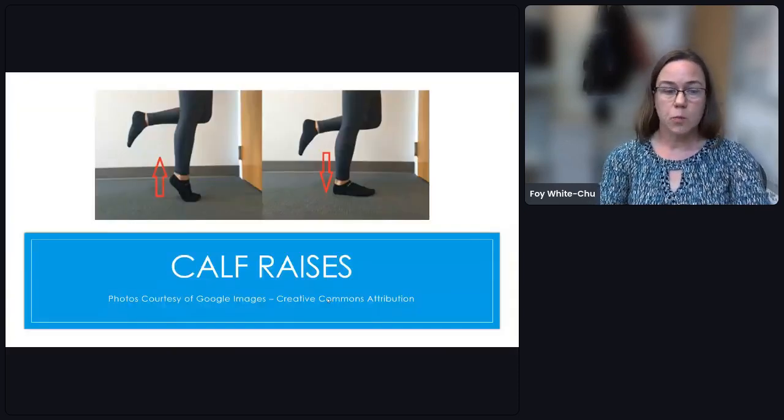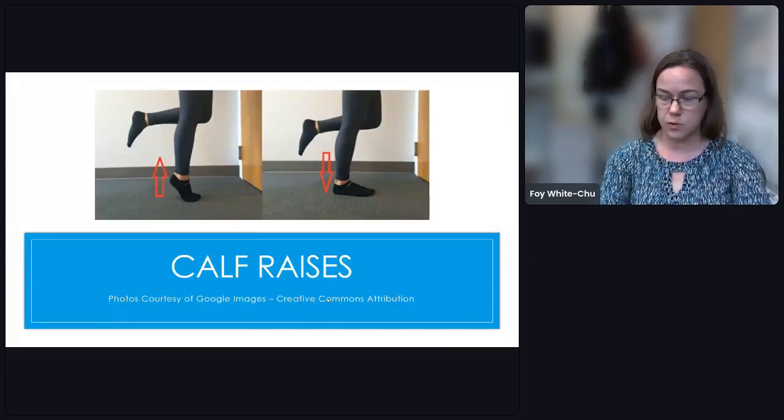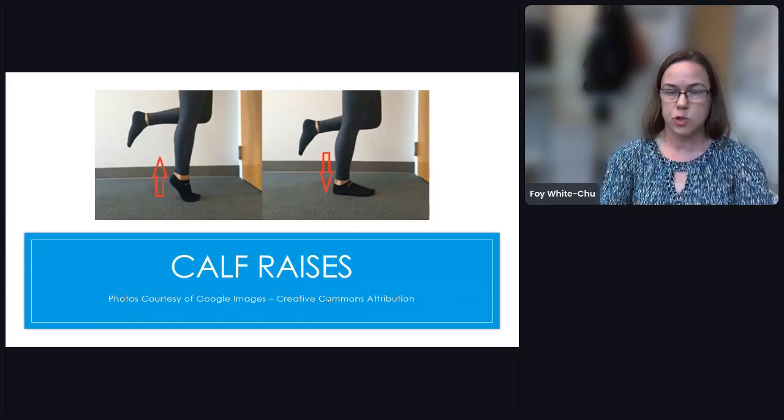Okay, but with that, we also talk about calf raises. Again, I'm talking about this with patients both with and without leg ulcers. I'm going to show you an after visit summary that I typically give to patients, normally starting in a seated position. But the calf raises really work on that calf muscle and its impact on the deep venous system and helping with blood flow back to the heart and consequently reducing edema and complications.